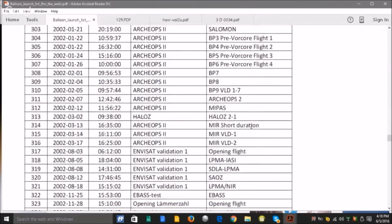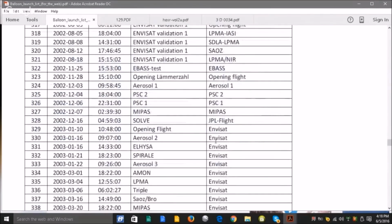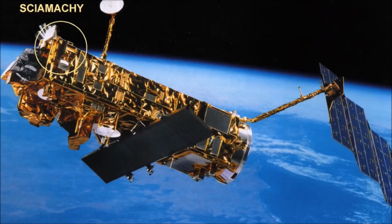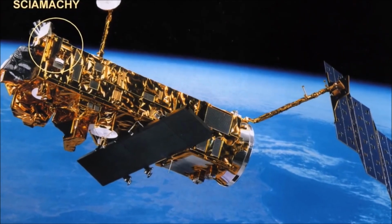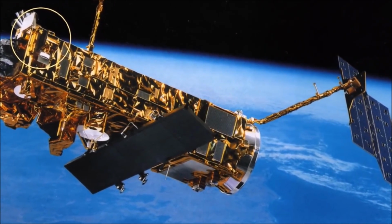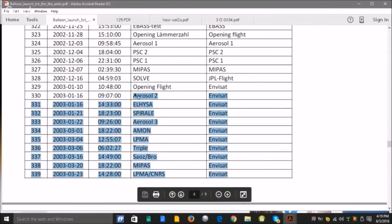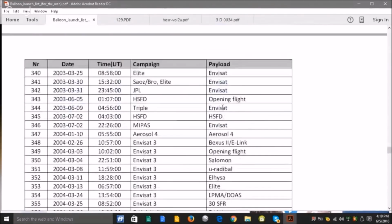Look at this. Mir short duration. Mir VLD. You got two VLD, and look at here. More Mir. This is in 2002, people. For those in Europe, you ever heard of Envisat? Look at Envisat. These things are supposed to be testing the atmosphere for particulates and pollution control. Balloons, people.